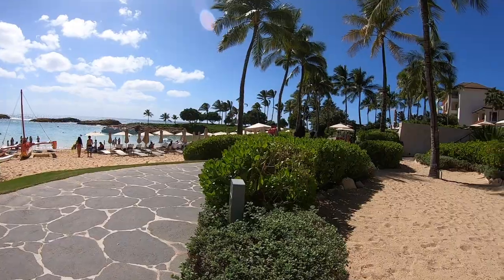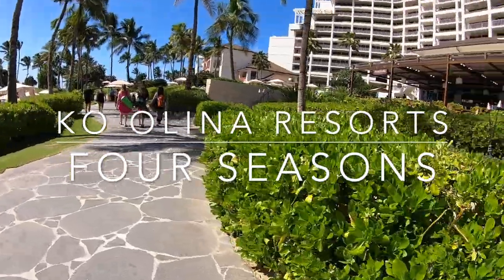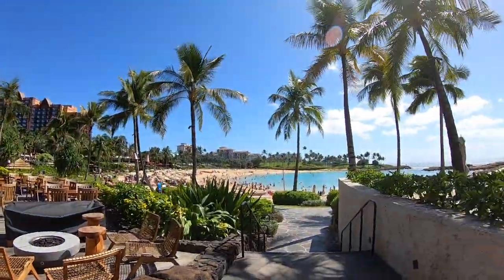All right, so one of the hotels that almost didn't make our list was the Four Seasons on Oahu. And to be honest, we just thought it would naturally be unfriendly because it's so luxurious. It's really nice. It's the nicest hotel in Ko'olina. We were totally wrong. It is not only beautiful, but it is very kid friendly. So it's smaller than all the other resorts in Ko'olina. It has 371 rooms, which sounds like a lot, but it's quiet and calm and serene.